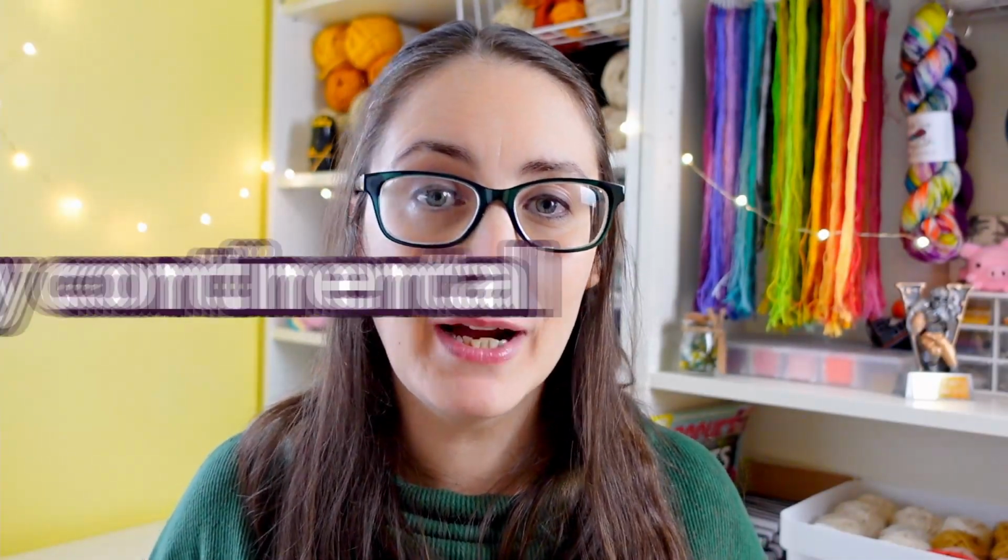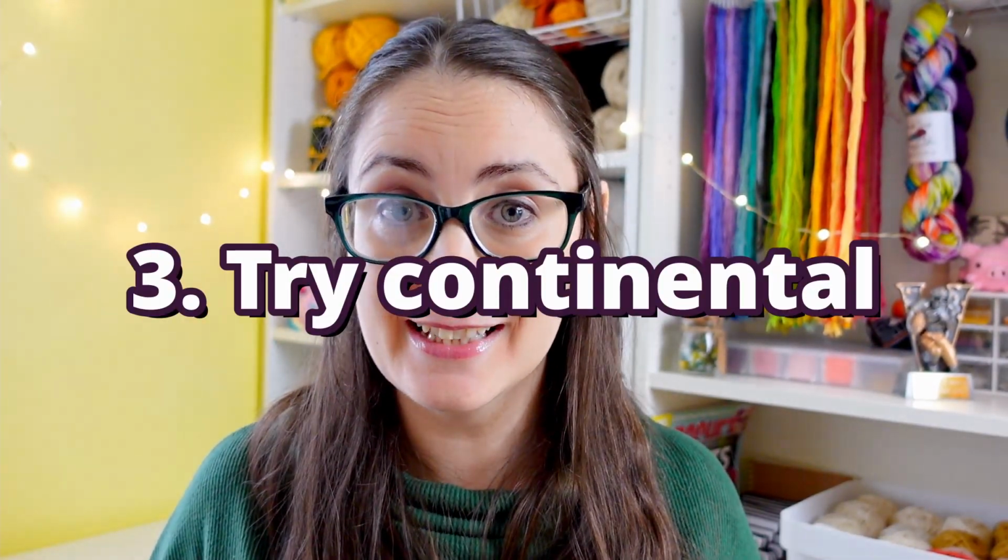Tip 3 is that you might be more comfortable with continental knitting. Basically, there are two main methods in knitting. We have English or throwing style, and then continental or picking style. Everyone has their preference, both of them have pros and cons, and once you get to the level of doing complicated colour work, you're probably going to be using both of them in the same project anyway. The main thing that sets these two methods apart is that in English knitting you hold the working yarn in your right hand, and in continental you hold it in your left.